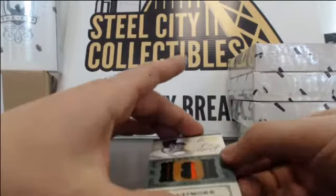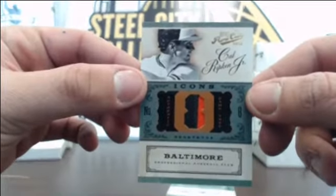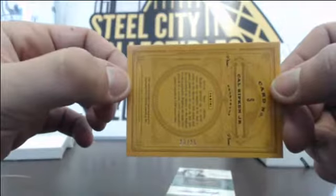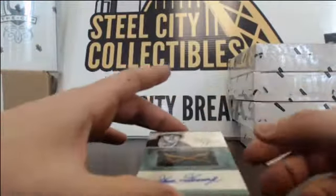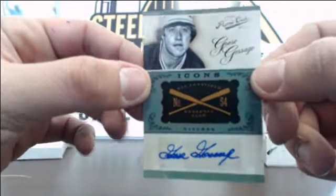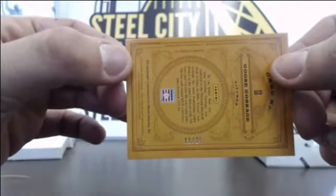Next pack, Icons patch card, Cal Ripken Jr. And that's numbered 23 of 25. And your next auto, Icons auto, Goose Gossage. Numbered 11 of 25.